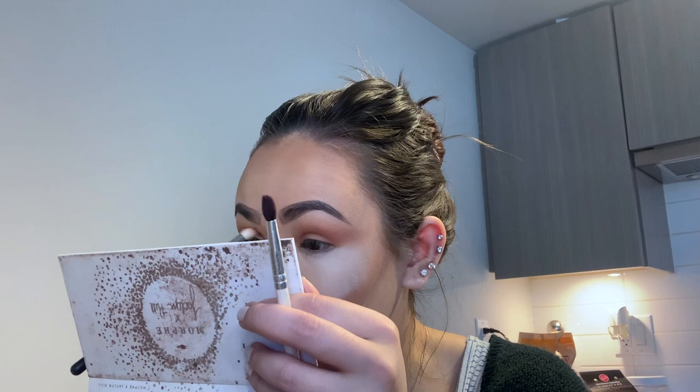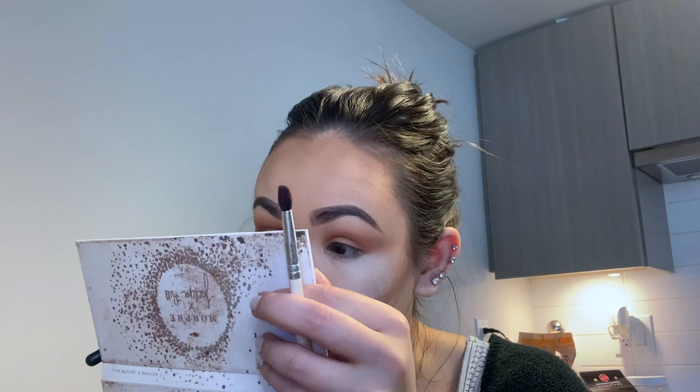Okay. And then use the M441 with that orangey color. And then just use that to blend a little bit, yeah. Basically, we want to build that color. And then just let it blend. Yeah, perfect.